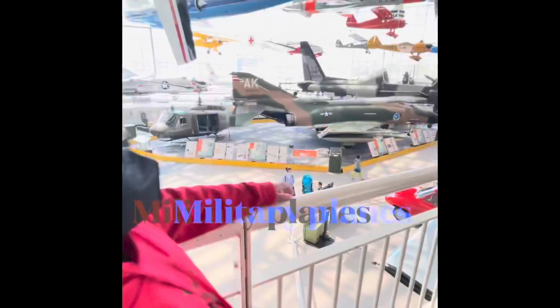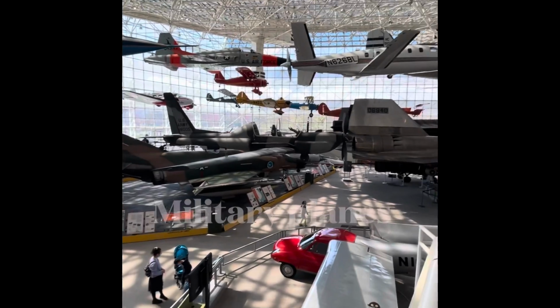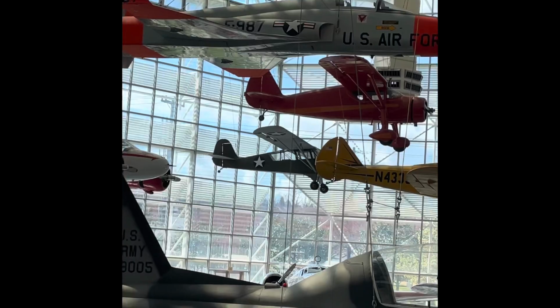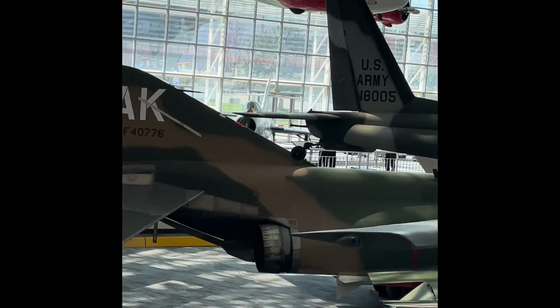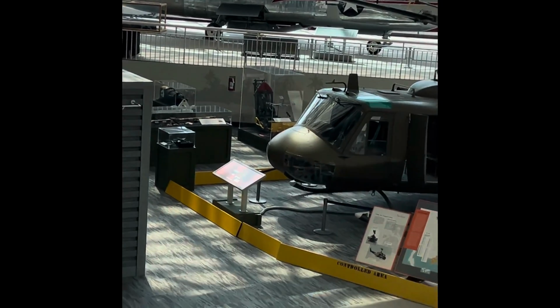So behind me are some military planes for the U.S. Air Force, the Navy, and down there, and even down below us, there's even a car plane or something like that.